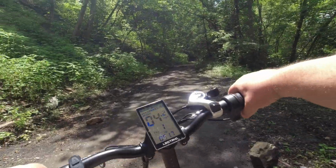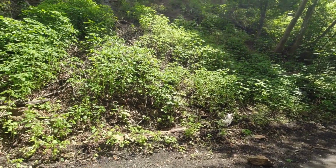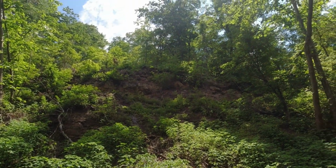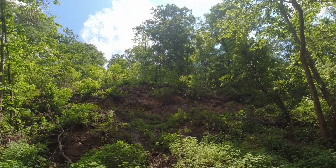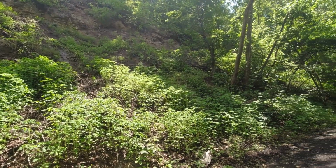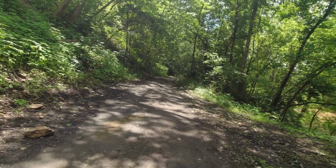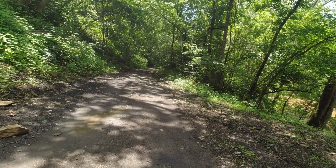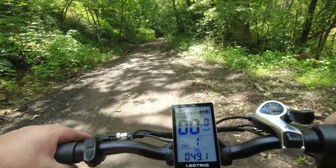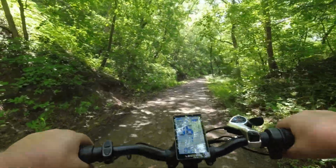I just want to give you guys a little bit of an idea of how steep this bank is beside me, so I can point you up. I mean, that is pretty much straight up and down. This is really cool scenery, but it's also very wild scenery. This is the type of stuff you see in West Virginia, though.